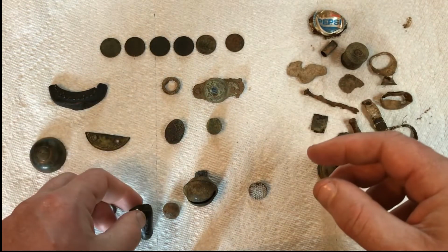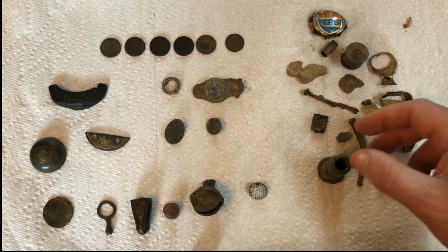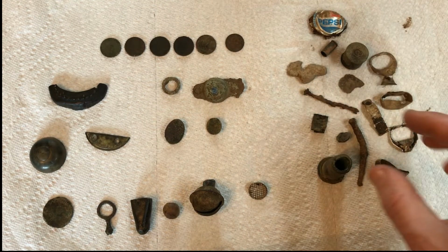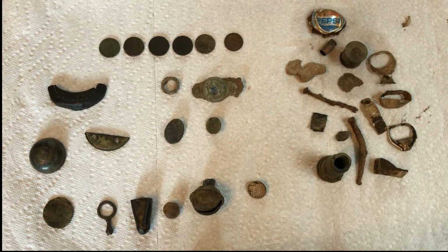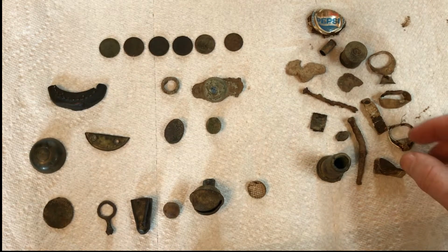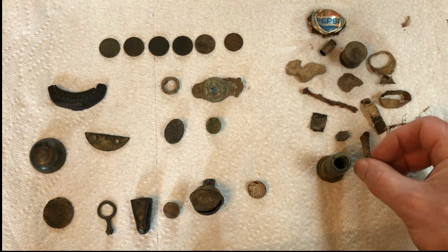And again, at the end of the year, I should have some more information for you. So over here, we have just a bit of trash. I didn't get a lot of trash. I mean, it's pretty good. Okay, I avoided some of the big iron and stuff, but as far as trash goes, it wasn't that bad. Just the usual this and that. I did get fooled by a couple of square nails, of course.